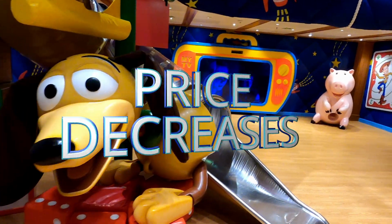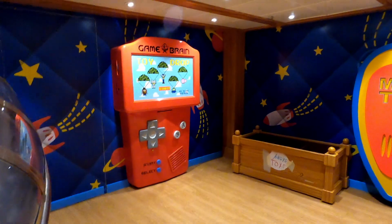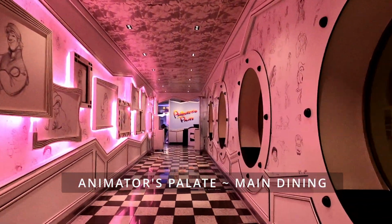Starting with number 7, sometimes they will have price decreases. You can either watch this for yourself, or some travel agent will watch this information for you. A lot of times these are due to port fees, and if you have paid in full, you will get a refund or a decrease on the total amount due.